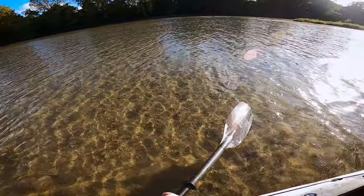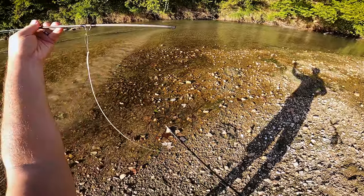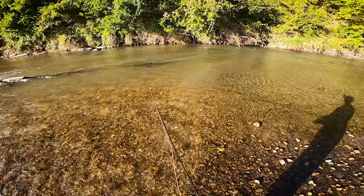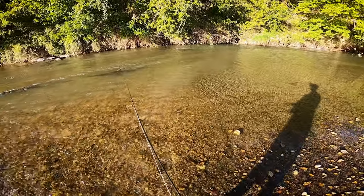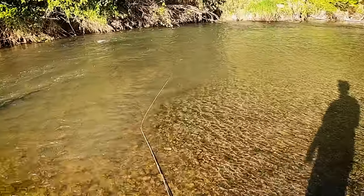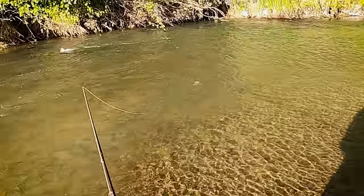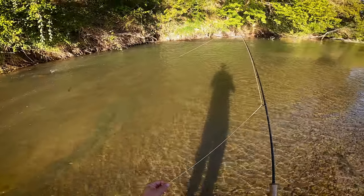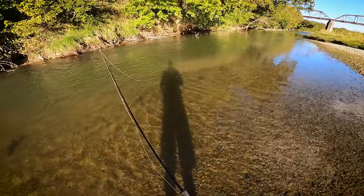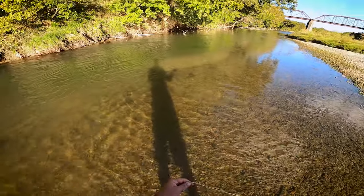Oh, there's another turtle. I have to get this wet today. Wow, it's heavy. That looks good though, look at that. If there's a carp or pike in here, he should probably eat this. There's a bluegill or a bass following it. That's strange.